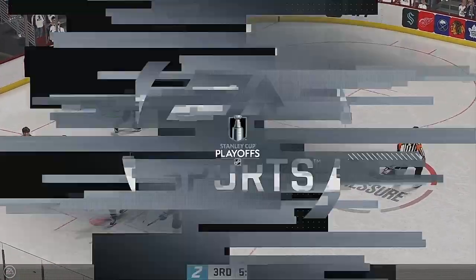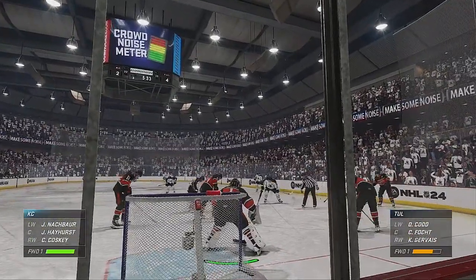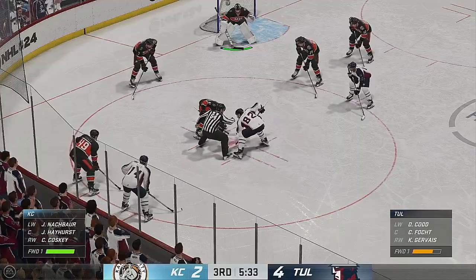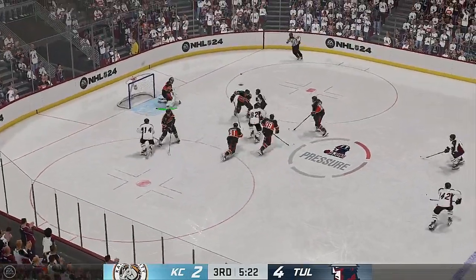Nice play there. I love that he swallowed this one up with his glove. It's a real threat coming from the slot area. No rebound to boot. Tulsa's been on a roll all night long, and they continue to lead in the third.